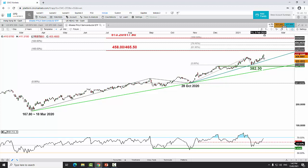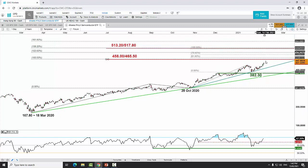What we could see right now is what we call the start of a new impulsive up leg since the low of 27th of Jan 2021, supported by a positive configuration as seen on its daily RSI, inching upwards from the 50 level. It still hasn't reached the extreme overbought level yet, which tells us that upside momentum is still intact and is not overstretched. The next resistance level to watch will be at 458.0 slash 465.50. Breaking above should take us much higher towards 513.20 slash 517.80, with the key medium-term support tightened to 423.0.